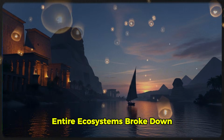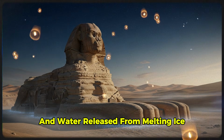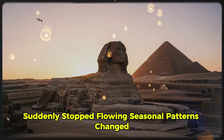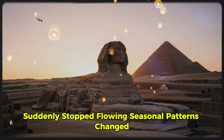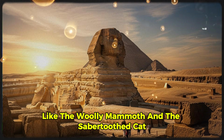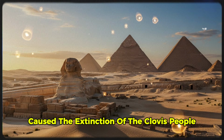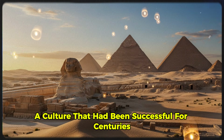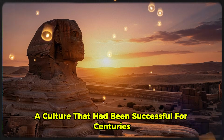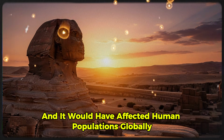Entire ecosystems broke down. There was massive flooding as the climate dynamics shifted and water released from melting ice suddenly stopped flowing. Seasonal patterns changed. It may have caused the extinction of large mammals like the woolly mammoth and the saber-toothed cat. It definitely caused the extinction of the Clovis people in North America. A culture that had been successful for centuries suddenly collapsed. And it would have affected human populations globally.